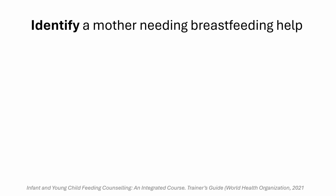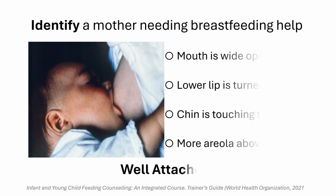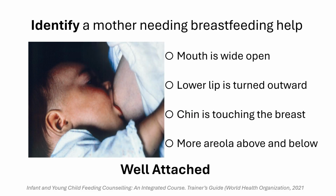Let's take a closer look at some examples to visually assess breastfeeding attachment. Pay attention to specific signs that indicate a good latch, such as the following. The baby's mouth is wide open, which allows the baby to take in a substantial amount of breast tissue. The baby's lower lip is turned outward, which helps in creating a secure seal around the breast. The baby's chin is nearly touching the breast. Close contact ensures a deep latch.